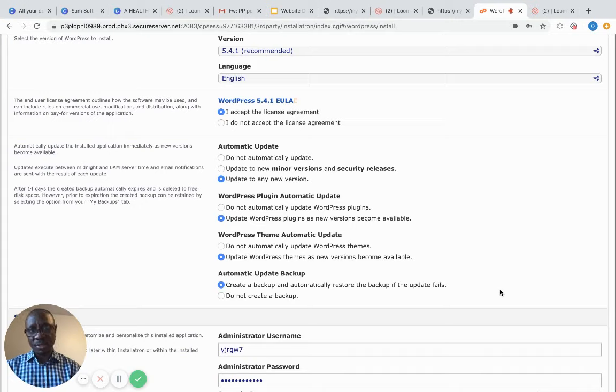It's totally up to you on what you choose here. But as a beginner, I want my plugins and my theme to be automatically updated, because if you don't check that in, that means you have to go into WordPress to manually update your plugins and your theme when new updates are available. It shows you on the side there. So create backup, don't do that.